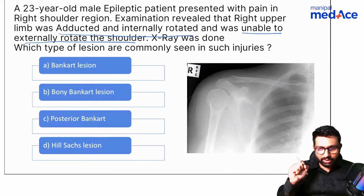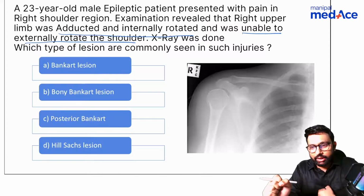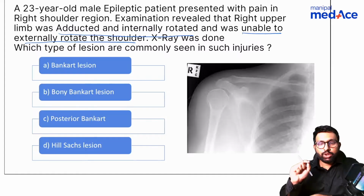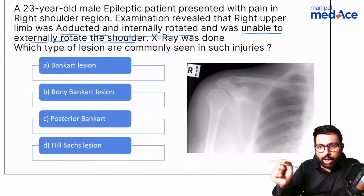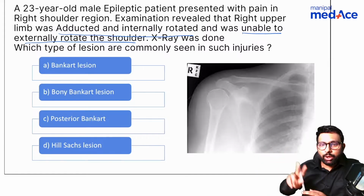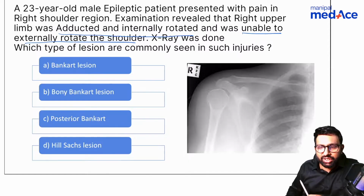Now that you know that it is a posterior shoulder dislocation, yes, all of you are right. Soumya, correct, the adduction, internal rotation attitude. But more importantly, external rotation of the shoulder is not possible. That is one. Okay, so now what are the signs? I'm asking you here, what are the lesions seen in this injury? We know the injury is posterior shoulder dislocation. Now, quickly let's revise. What are the lesions seen in anterior shoulder dislocation? Do you know two signs that are seen in anterior shoulder dislocation? Two or three signs, some pathological lesions.